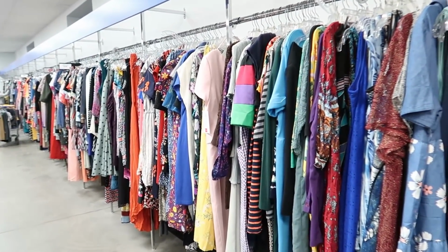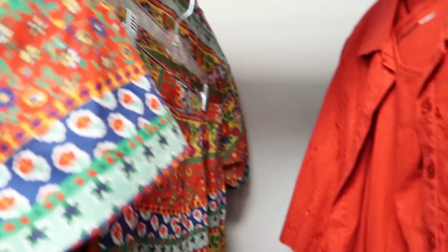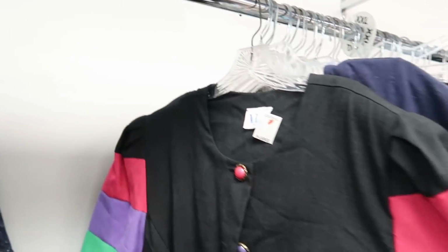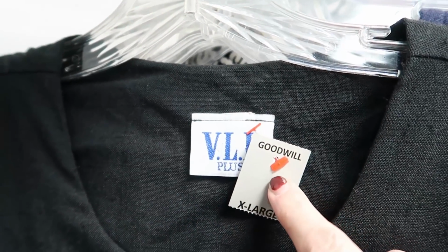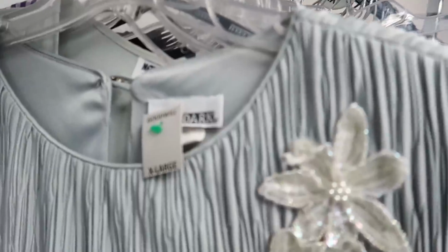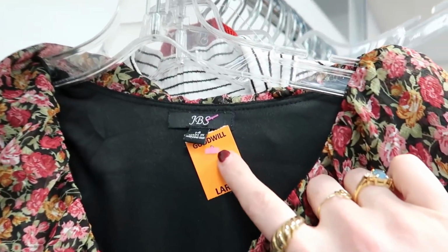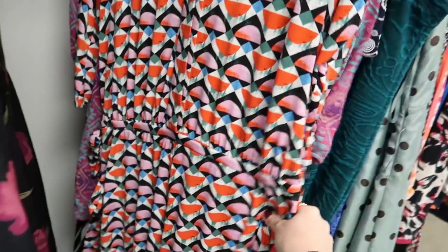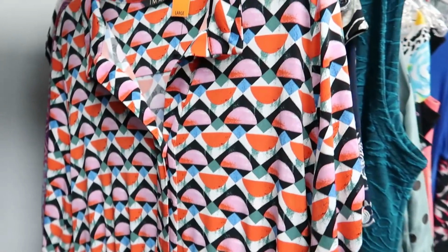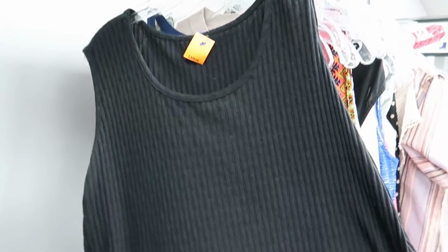This whole back wall is dresses. This one's $1. This one's on sale for $3. This is a jumpsuit. That pattern is really fun. Oh, I think this is cute actually. It looks like it probably had a little jacket over the top of it originally, but it could be really fun to layer up for fall.